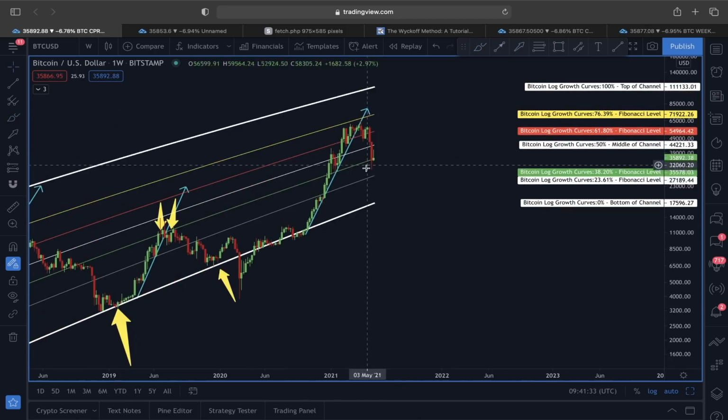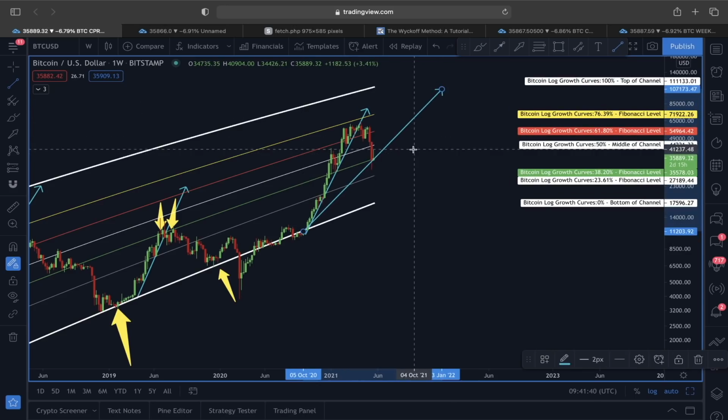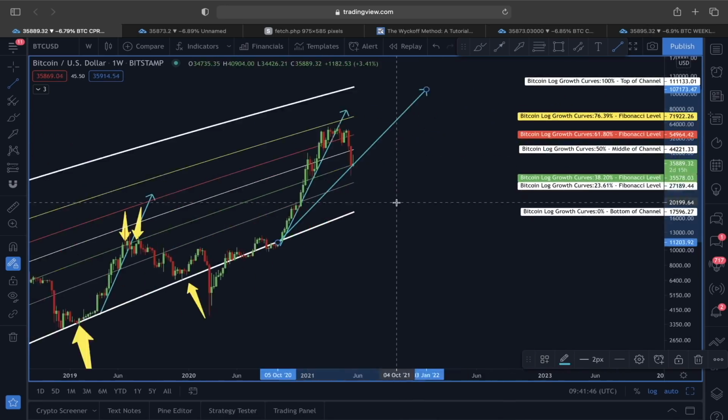So if this support is going to be there, then what we can actually do here is add another trend line here in this manner, right? Because we know this 38.20 along with this new rising trend line could be acting as a support. So right now for Bitcoin, this is our new rising trend line, if the support here is going to be there around the 38.20 Fibonacci level, and that is 35,500.